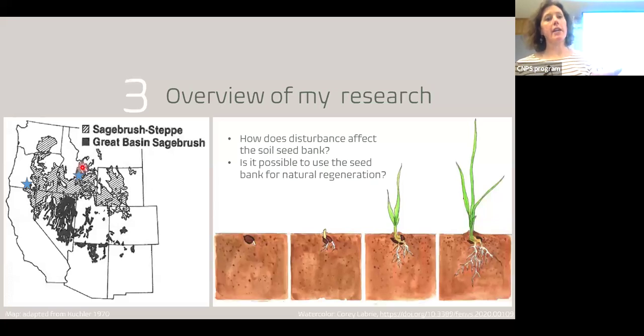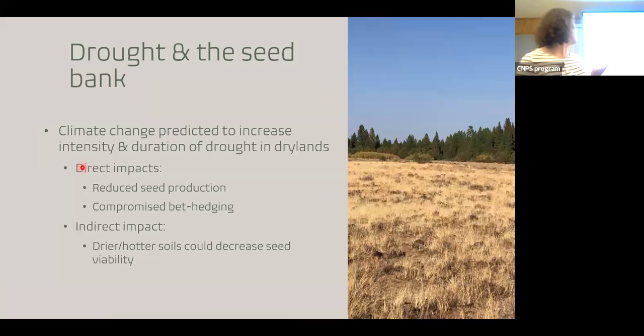Okay, so the first disturbance I'm going to talk about is drought. Climate change is predicted to increase both the intensity and the duration of drought in drylands globally. Climate change is predicted to have both direct and indirect impacts on the soil seed bank. So directly, climate change or drought may reduce seed production. If the plants aren't getting as much water, if it's hotter, they may produce fewer seeds. And it also might compromise some species' bet hedging strategies.